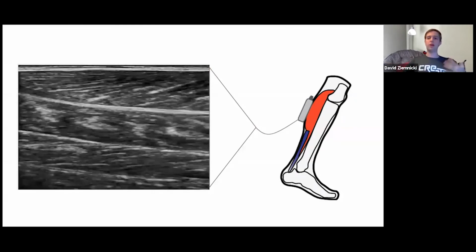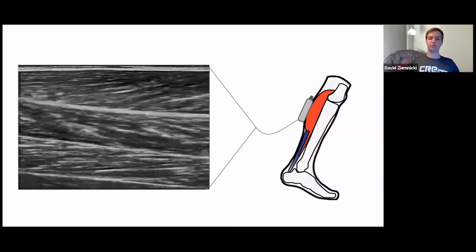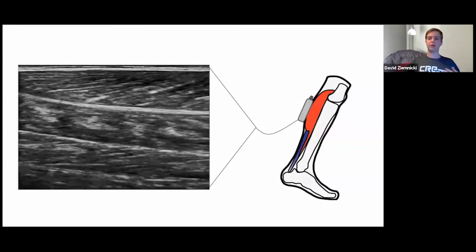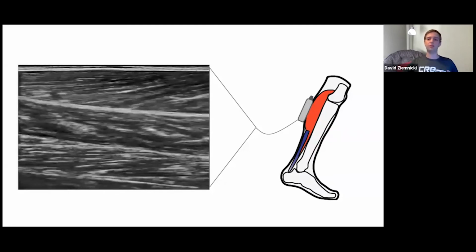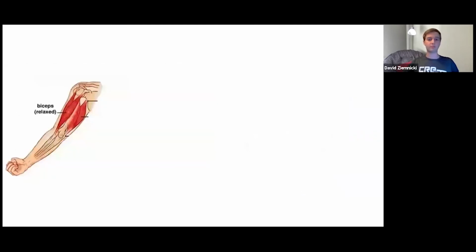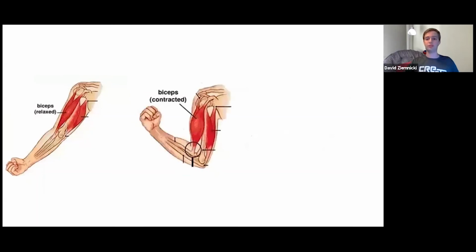Okay, so now we know how we can study these muscles more closely. Let's talk about how they work to move our body and how we can recreate that movement with prostheses. So, imagine you have your arm long and relaxed by your side, but then if you contract or shorten your bicep muscle, it pulls on your forearm and it rotates it upward around your elbow into a curled position.